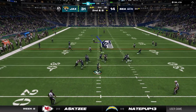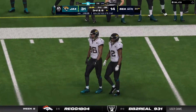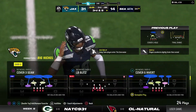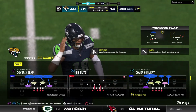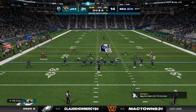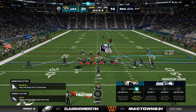On second down, here's Fields. And he knocks the ball away, and it falls incomplete. Well, he certainly thought he had a window to push that ball downfield, but as soon as he released the throw, the corner was there to slam that window shut. This offense in desperate need of a conversion as they come up on 3rd down.